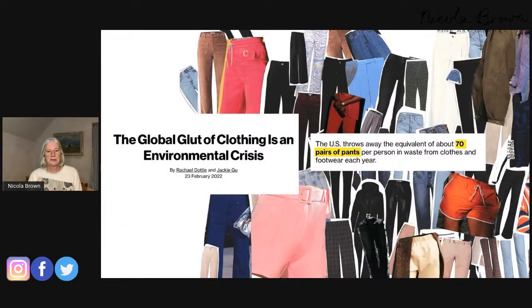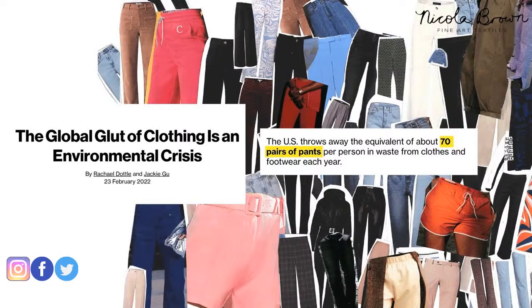And I shared some statistics yesterday that were quite shocking. So, for example, this is just incredible. And this is in the US. The US throws away the equivalent of about 70 pairs of pants per person in waste from clothes and footwear. Now, to be honest, that doesn't mean that every single person is throwing away 70 pairs of pants, but many textile companies and garment companies, if they don't sell all their items, they actually throw them away. They don't even let them into the supply chain. So each person in the US, there's the equivalent of 70 pairs of pants per person thrown away every year.